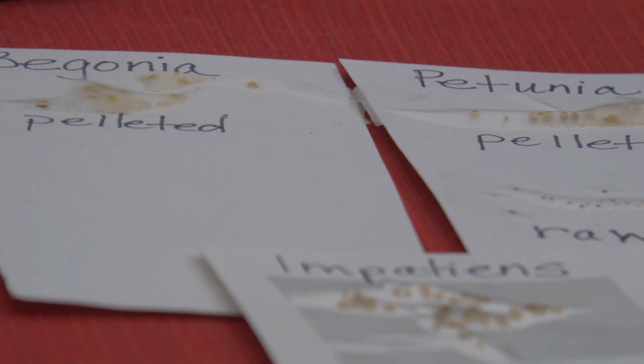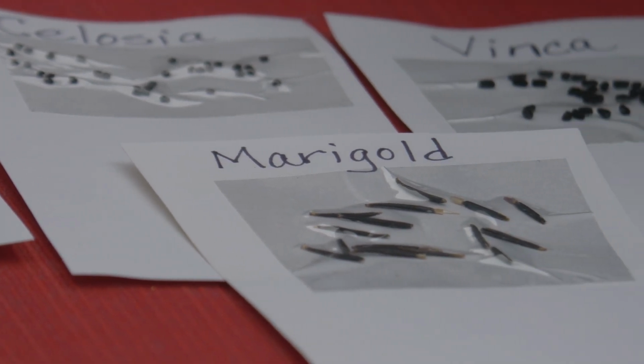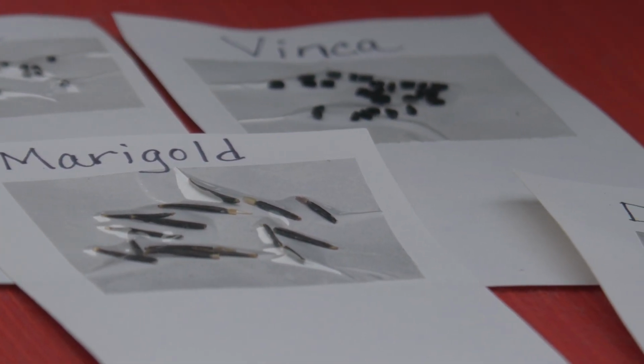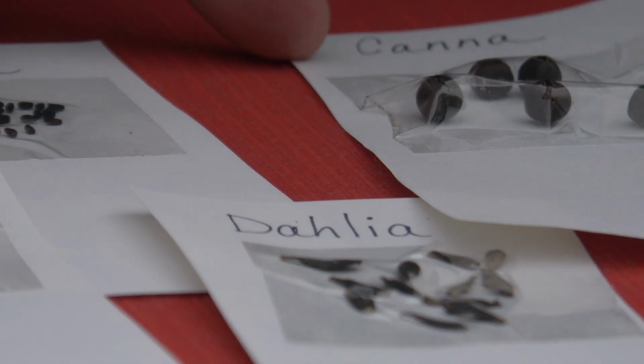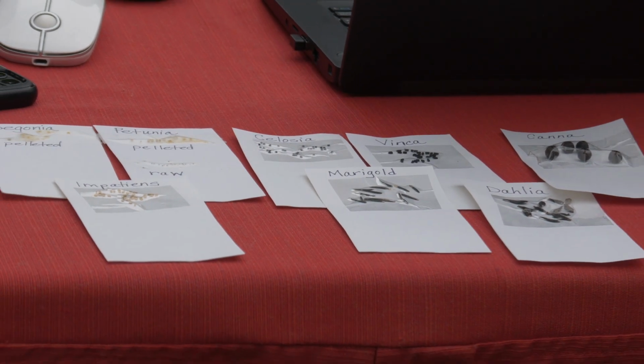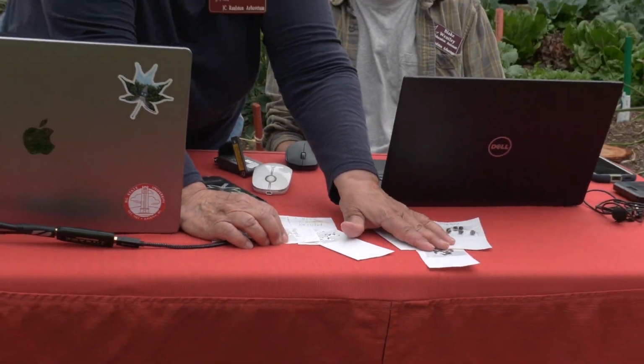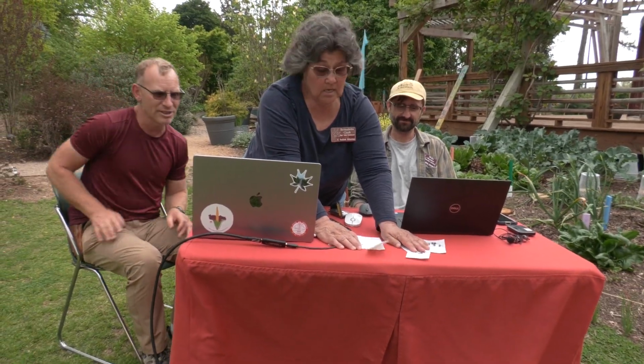So don't be intimidated. Like I said earlier, if you are afraid, start with marigolds. Even the dahlias, those are super easy. Yeah, you can see how dahlias and marigolds are easy. If you do cannas, they like warm soil. It helps maybe to scratch them a little. You could. I don't. Okay, so that's good.